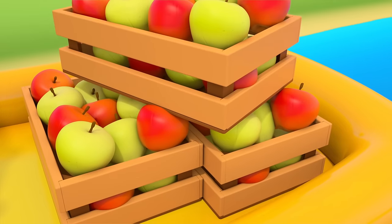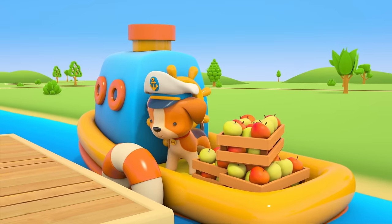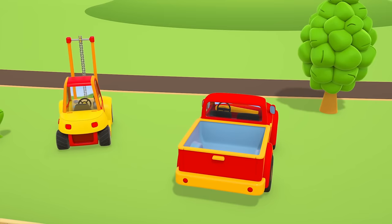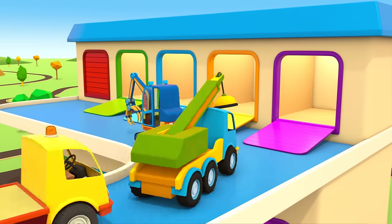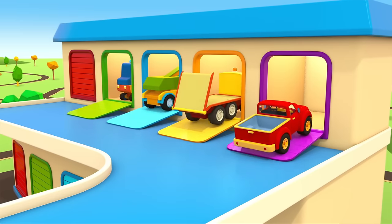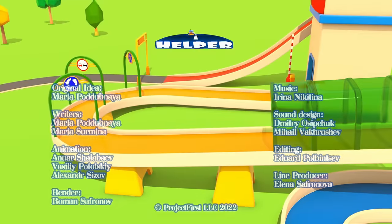The forklift has loaded all the boxes onto the boat's deck. Thank you. The puppy can set sail again. I wonder where he's taking those tasty apples. The helper cars are heading back to their garage. They finished their work for today. Time for a break. Helper cars.